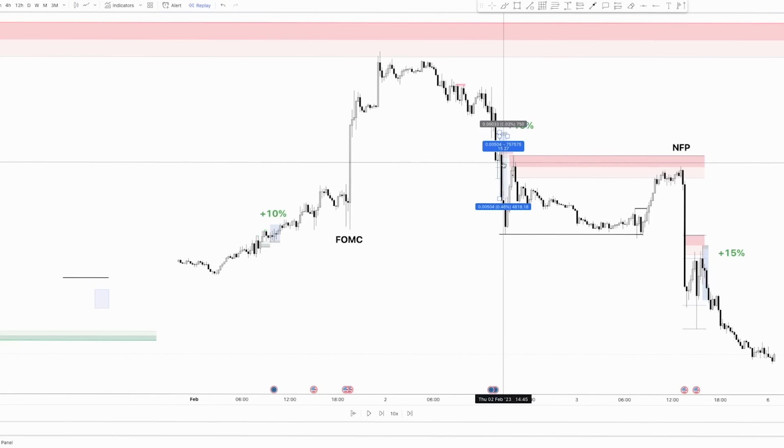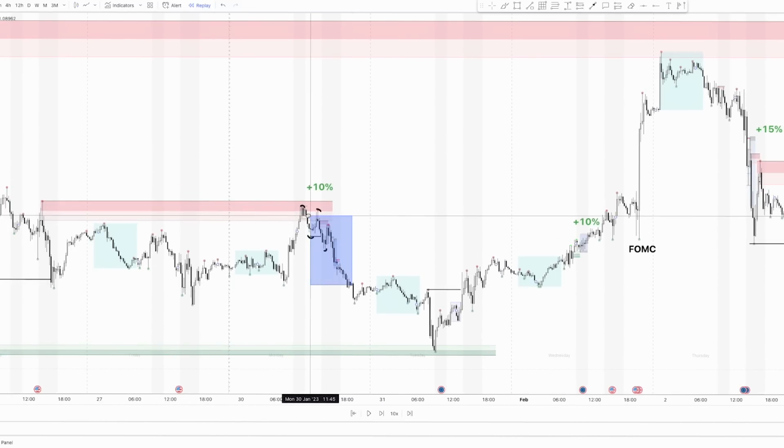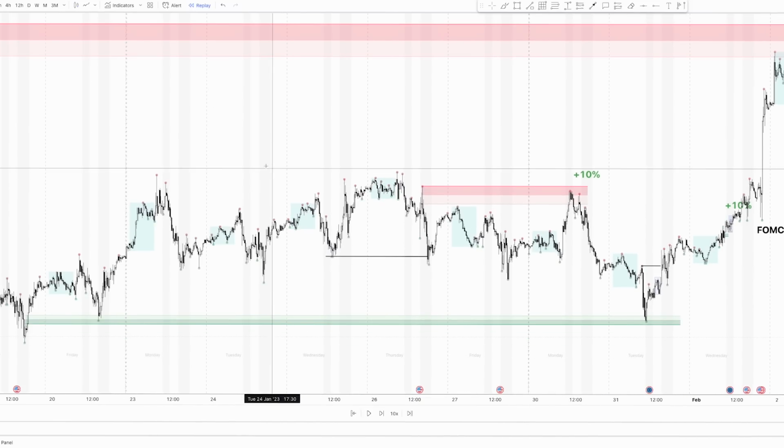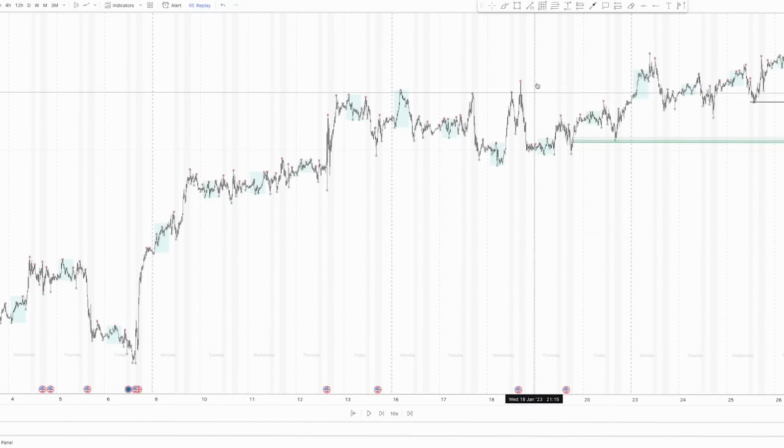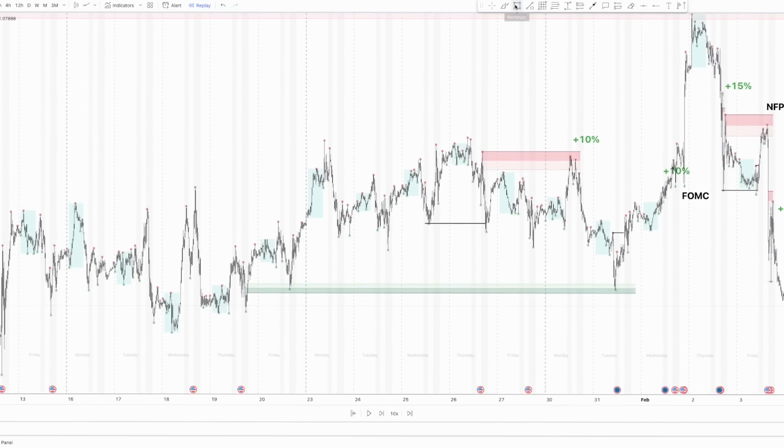So let's go back to the 15 and look at the next day. Let's just get rid of this to keep this nice and clean overall. So that's a potential double digit day, even before you've got into the next day. Now we can see that price has got a range between the candles here, and we're looking at higher time frame now and trying to understand what price is doing.